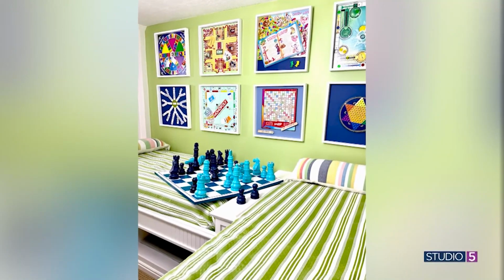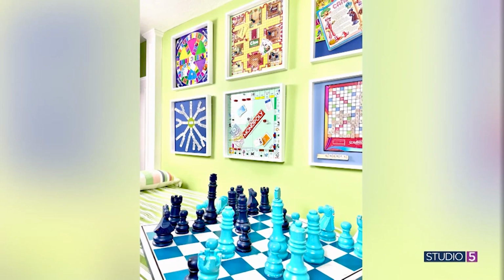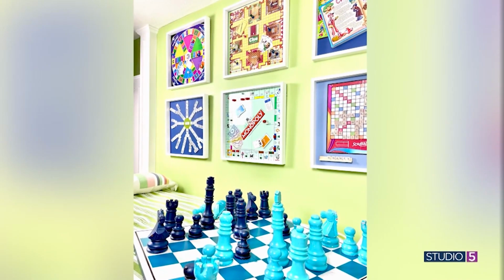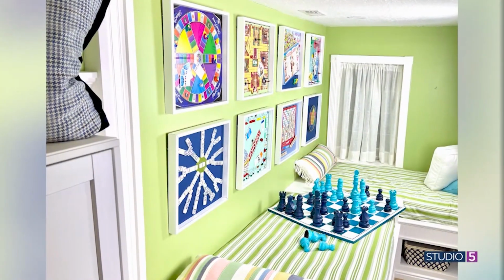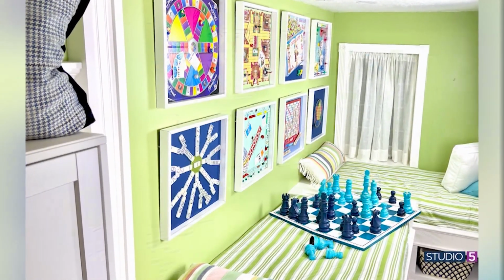This is so fun. So you framed the game. So I framed the game. I just had my kids set the games up, which was a fun project for them. You glued the pieces down? Yeah, so they're glued. We used glue dots, hot glue, whatever worked.